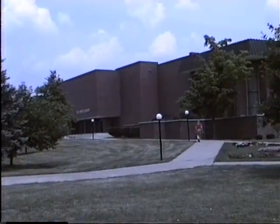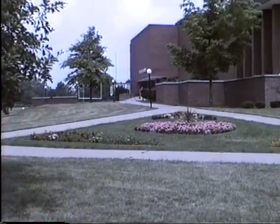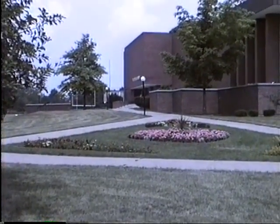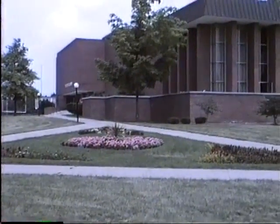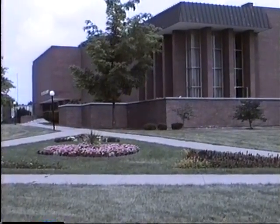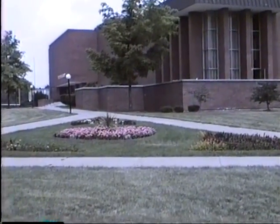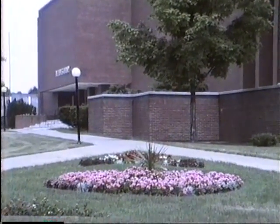I remember from the past a nice shot here. Let me see if I can get it. There it is. Just in time to see Dr. Spitz disappearing into the library. Those flowers are neat. There we go.